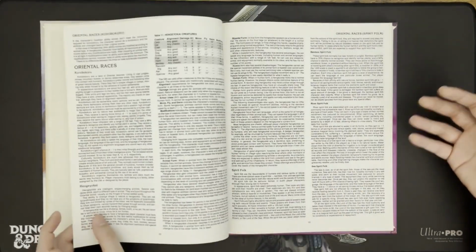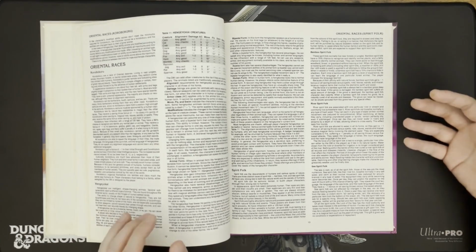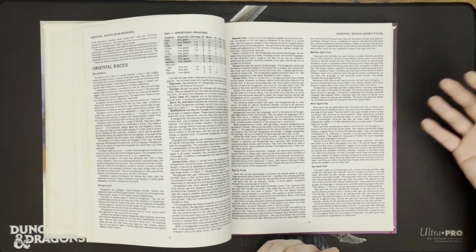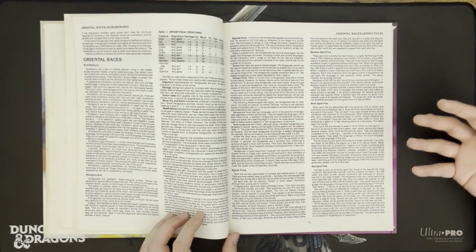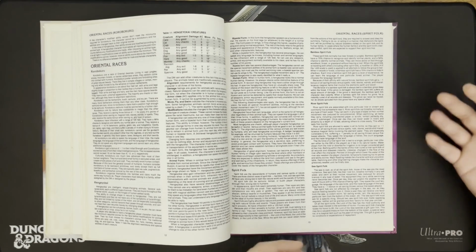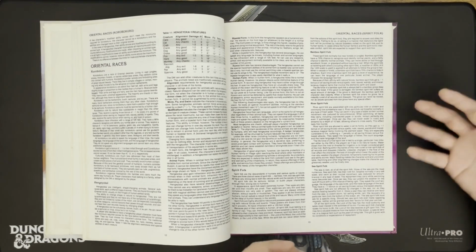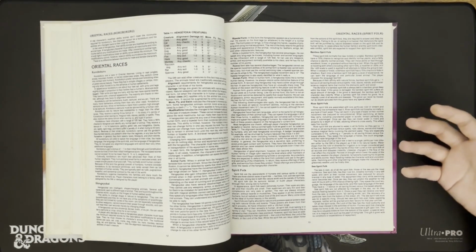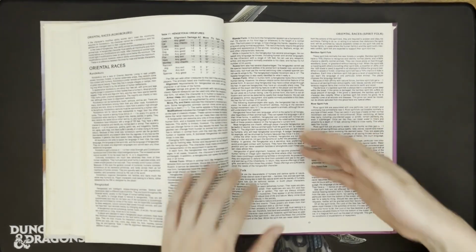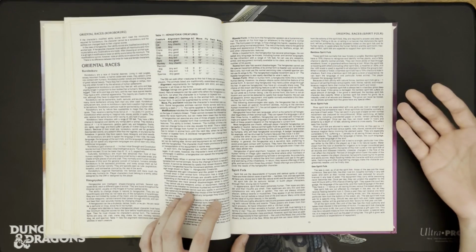However, the campaign box set only covered Kara-Tur as so much as the continent, the world building and the lore, and the different places and the kingdoms and the countries. It didn't cover anything to do with player options or gameplay mechanics. So obviously that setting is about playing Oriental flavored characters. If you want to use any of the Oriental flavored races or classes, you had to get them from this book. And this is the section where it goes through the new races.